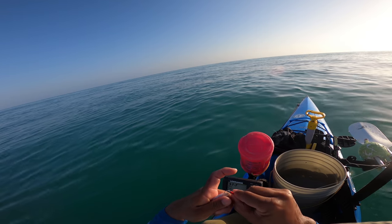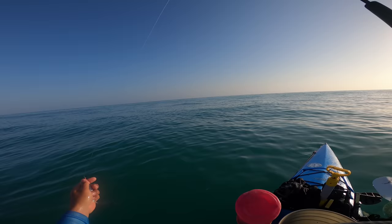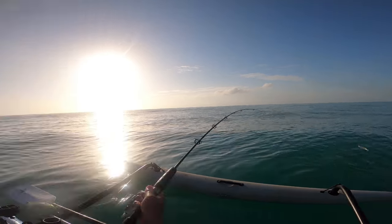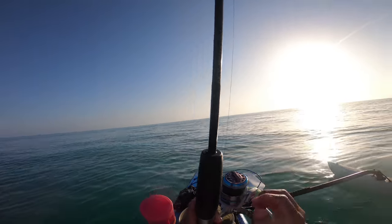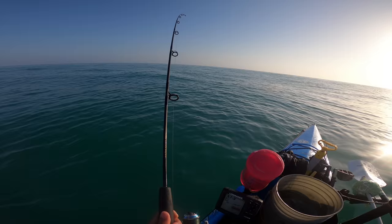I'm basically just lip hooking them. It's got the small 1/32nd hook, so keeps it pretty well hidden. I'm just pitching it out there. It looks like the bigger fish are moving in closer. Giving it a good amount of slack, close the bail, and put it in the rod holder. That's all I'm doing.